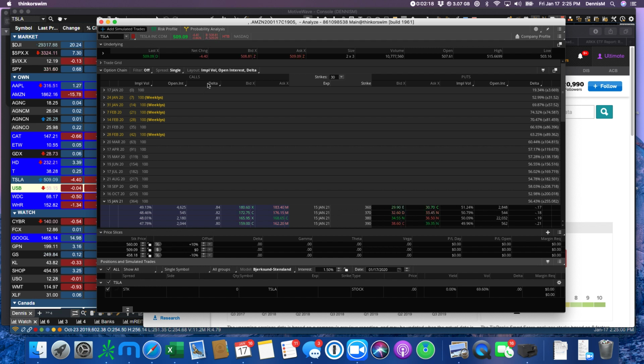Then the delta is the measure by which your option is going to move for every dollar that the stock moves. So if you have a delta of 50 and Tesla goes up $1, your option's going to increase by 50 cents. Now the next dollar, it's not going to increase 50 cents because the delta will have changed now because the price has changed, and then you bring in a factor called the gamma. And the gamma is going to tell you what the delta is going to be in the next dollar, the second dollar. But we're not going to talk about gamma today. We're going to talk about delta.